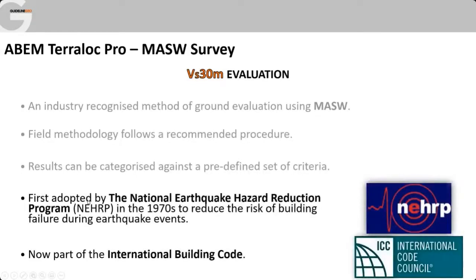And this got put in place as a result of something called the National Earthquake Hazard Reduction Program that was set up in the 70s. They said that before building, specifically in earthquake environments, you should analyze the shear wave velocity in the top 30 meters, or if you work in old money, the top 100 feet. So sometimes it's called VS100. And if you can classify what the average shear wave velocity is in that top 30 meters, you can then grade the site in terms of its suitability for building on. And that is included in the International Building Code. So previously, the way to determine the shear wave velocity for that top 30 meters was to do invasive tests, but now we can use surface wave methods to achieve it.